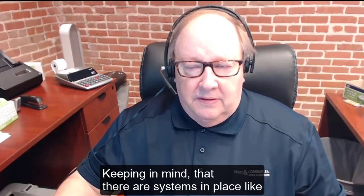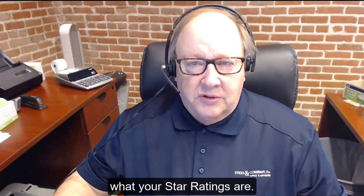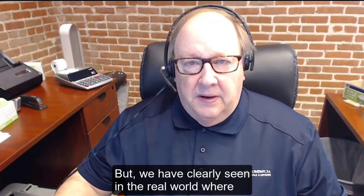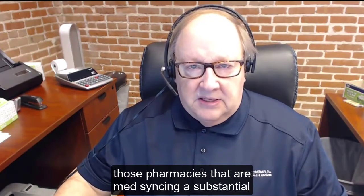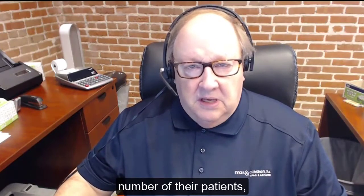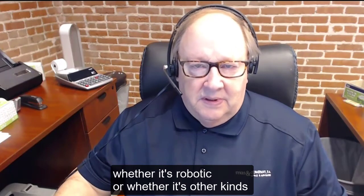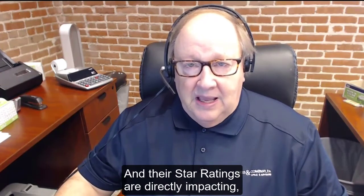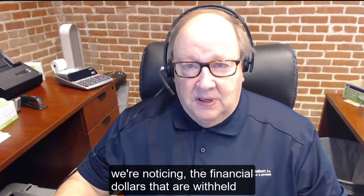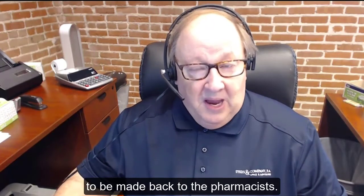Keeping in mind that there are systems in place, like through the Equip software system, that can monitor what your star ratings are. But we have clearly seen in the real world that those pharmacies that are med syncing a substantial number of their patients, say 50, 60% of their patients, those that are using compliance packaging, whether it's robotic or whether it's other kinds of compliance packaging, clearly have a better star rating, and those star ratings are directly impacting, we're noticing, the financial dollars that are withheld from the third parties with respect to the payments that are being made back to the pharmacist.